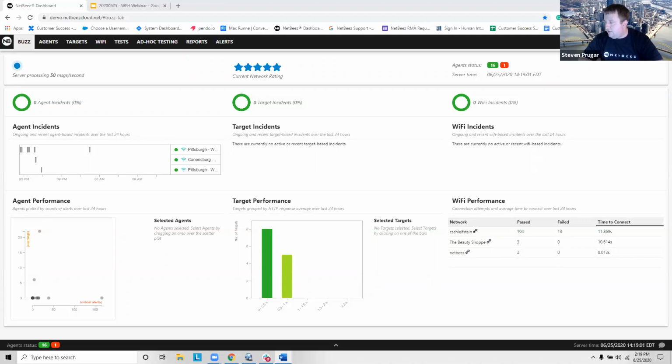If you install the agent, then how is it identified on the dashboard? So what will pop up in the final installation version during the process is it'll actually pull attributes from the computer and pop that up into the dashboard, as well as a naming mechanism that you should be able to rename as well.